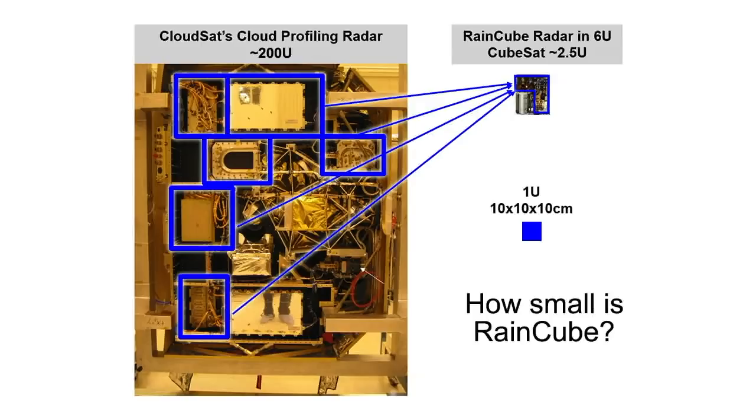You can see here, just to give you a perspective of how small RainCube is, we're comparing the CloudSat radar, which is very similar to RainCube and was launched about 12 years ago, to RainCube. All of those blue boxes on the left fit in the little blue area on the right. As you might know, CubeSat volume is measured in a unit called U, a cube of 10 by 10 by 10 centimeters. The CloudSat radar is about 200 U. The RainCube radar is only 2.5 U. So it's almost 100 times smaller than CloudSat. A significant advancement in the technology.